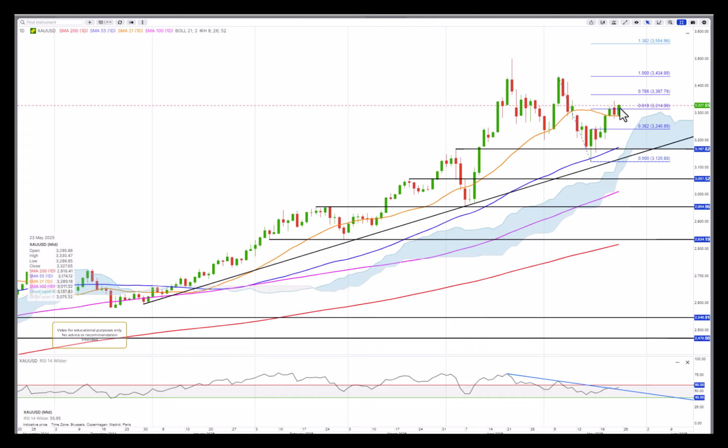Gold dancing around the 61.8 retracement here. If RSI moves back above 60 threshold, then expect a push up to 3,400 and possibly higher, up to 3,435. If it takes out that, then I think we'll see a new all-time high above the spike up there at 3,500, or at least being tested.